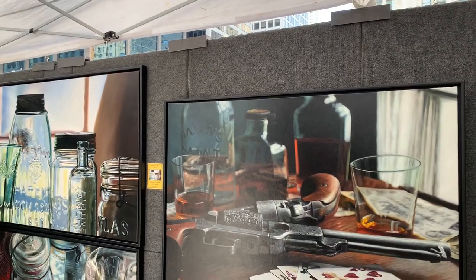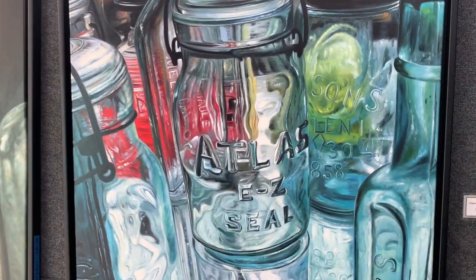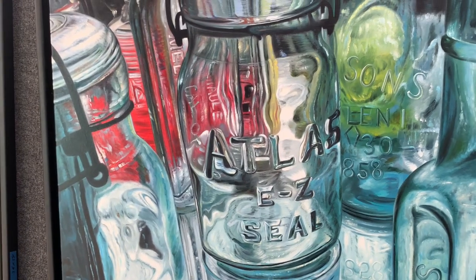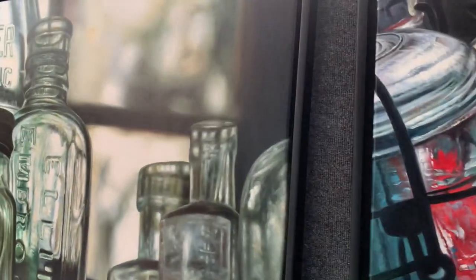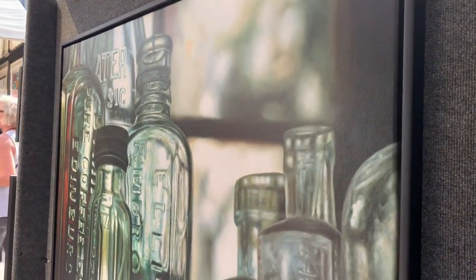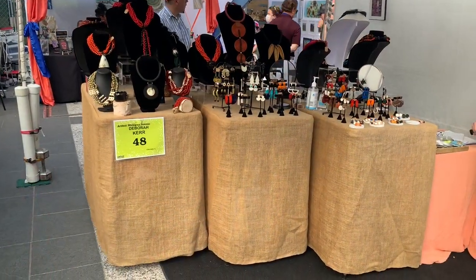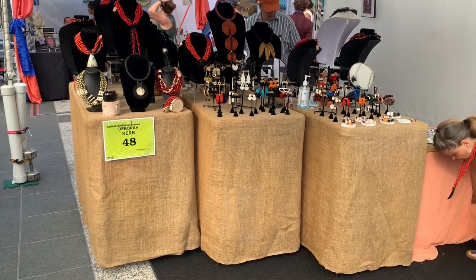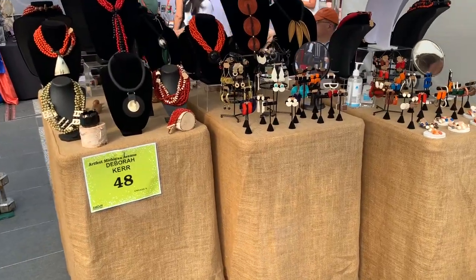Totally in awe. Do you do classes or workshops? Do you offer that? Not anymore. I stopped it. Wow. I've never seen anything like that. This is a painting. Oiled on canvas. Another beautiful art. I don't see the artist here. Of course, jewelry is art. See some very, very nice jewelry. And I'm a big jewelry person.